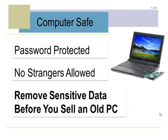Computer safety is another thing you have to take a look at, at work or at home, and that's making sure your computer is password protected. You really don't want strangers playing or working or being on your computer. It doesn't take long to get the information you need off your computer, and for most people the computer is now part of their individual information. And whenever you decide to trade up or sell or get rid of your PC, you want to make sure you wipe the data disk.